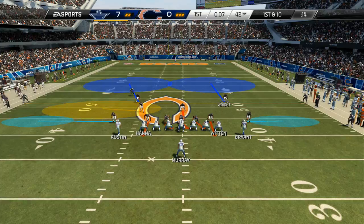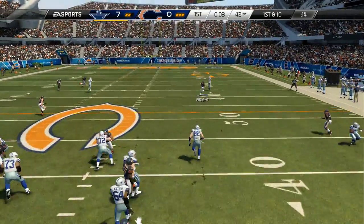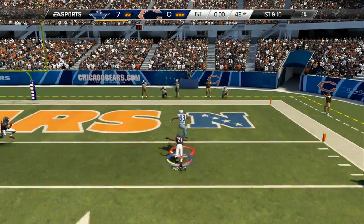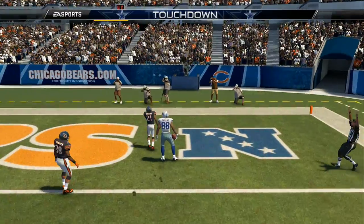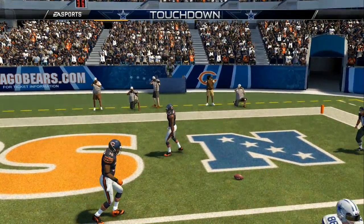New set of downs now after picking up the first on the ground. Romo sells the play fake and looks downfield. Hauls it in deep down the middle. Touchdown. Nice job running that fade down the field. Nice throw by the quarterback, and we get a touchdown.